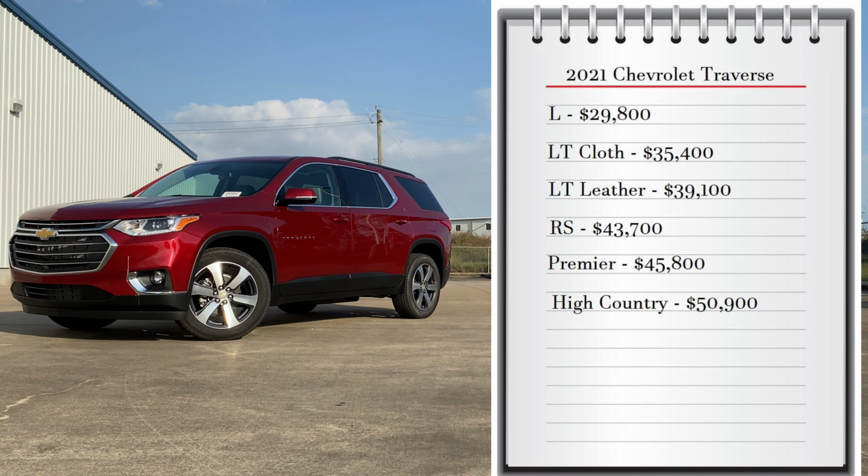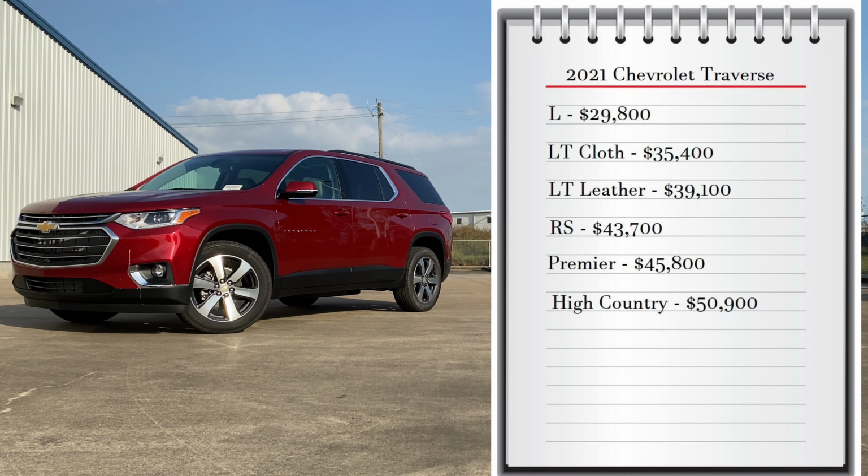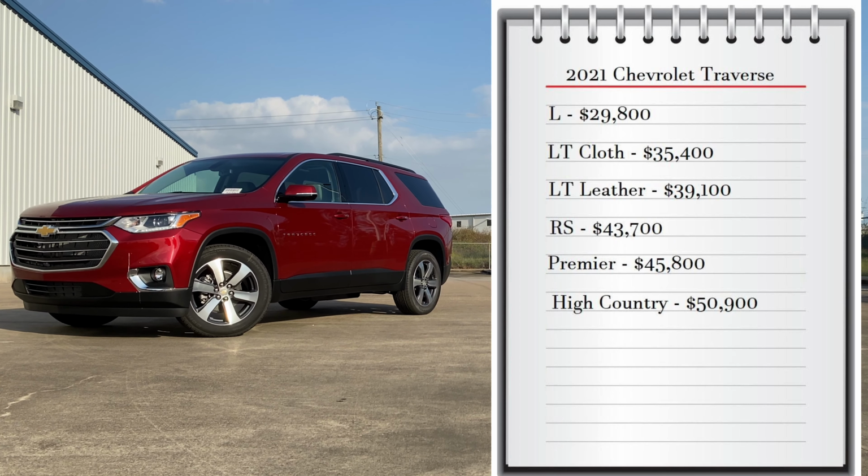And then the RS that starts at $43,700. And then you have the Premier that starts at $45,800. And then the ultimate trim, the High Country, that starts at $50,900.